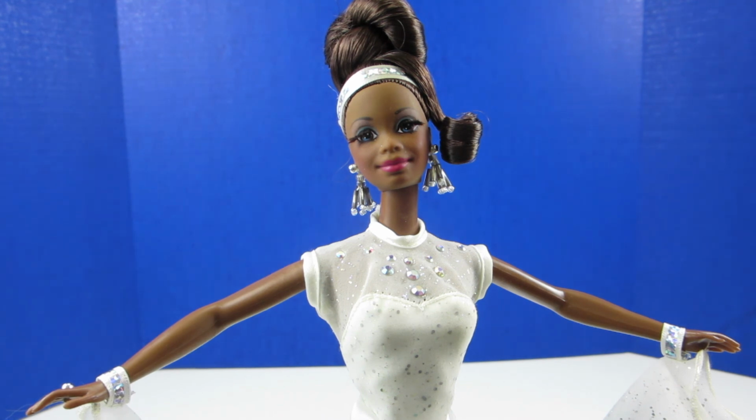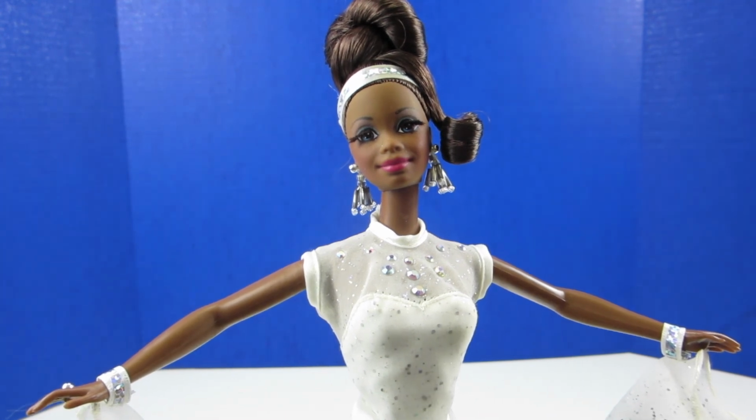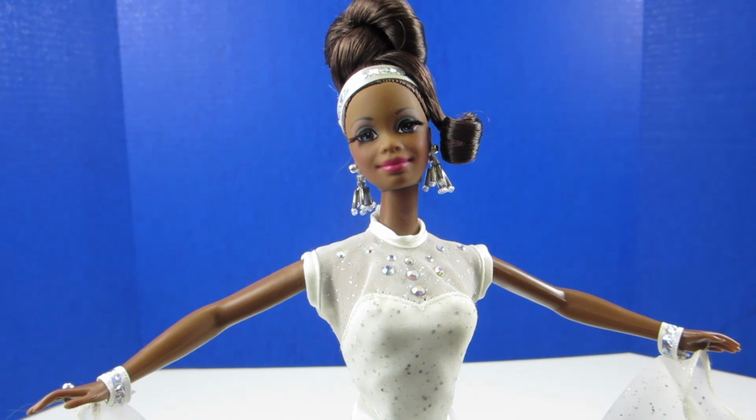You know, we probably won't even use her or anything. Yeah, she'll get displayed just because she's so pretty and her dress is so pretty. She's just one of those dolls. And that's okay, but we still enjoy her. We might borrow her dress as a wedding dress for another doll if it'll fit. But that's okay.